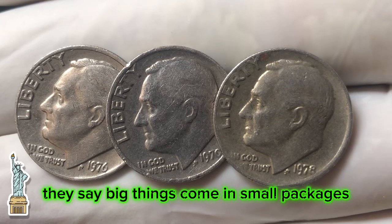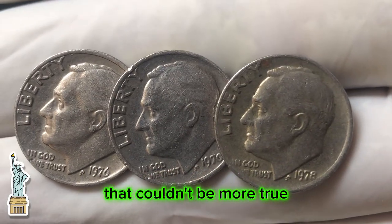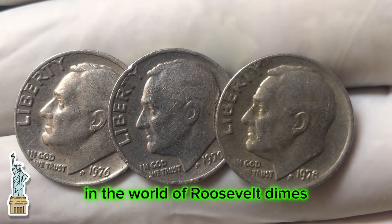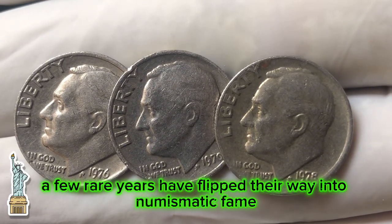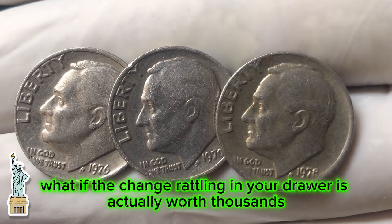They say big things come in small packages, and when it comes to these tiny coins, that couldn't be more true. In the world of Roosevelt dimes, a few rare years have flipped their way into numismatic fame. What if the change rattling in your drawer is actually worth thousands?